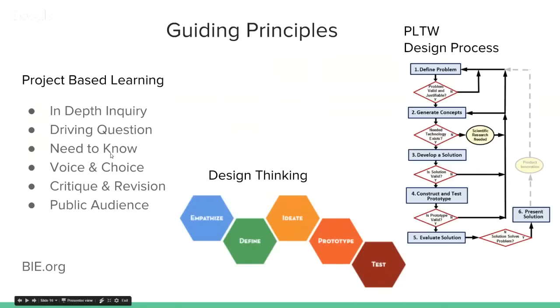getting research done to get what you need to know to move forward, providing choice and voice to students, being able to critique and revise. And when I first read that originally as a teacher, it kind of made me cringe a little bit, to publicly ask students to critique and revise if it's good, if it kind of works. But that's something that we learn to embrace. And then finally, having a public audience. And the public audience piece is huge. I'll talk about that a lot.